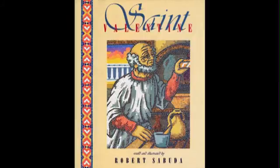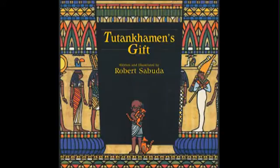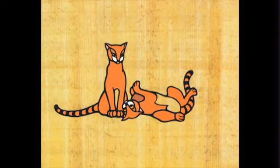This is a paper mosaic book about Saint Valentine, the actual saint. So all those are very small cut pieces of paper that I glued down, one by one, and never doing that again. But it was the beginning of a real love and an exploration of paper and what it could do for me and what it could do on a surface. I had visited Egypt, and I decided I wanted to do a book about the boy Tutankhamun, because Tutankhamun was really only 9 when he became pharaoh of Egypt. So this book is made with cut black paper, and there's papyrus paper on the background.